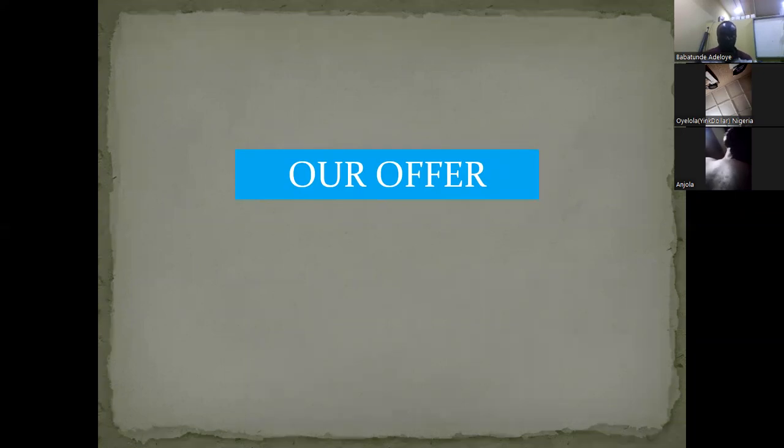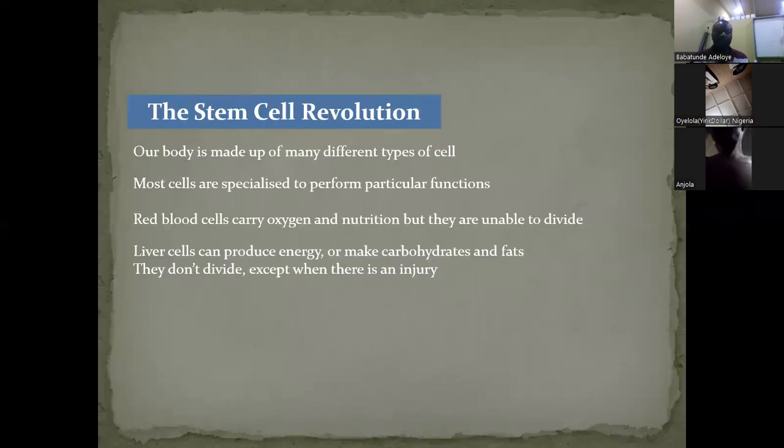So even when it seems as if there is no hope, even when it seems as if there's little you can do, practically nothing you can do about any of these ailments, tonight we are going to see what we offer you by introducing you to the world of stem cells. We're in the age of stem cell revolution. If you go on the net now, you will see that the most researched area in biological science is stem cells. And that is because stem cells have given us hope where we had no hope before. What are stem cells?